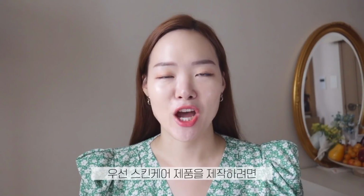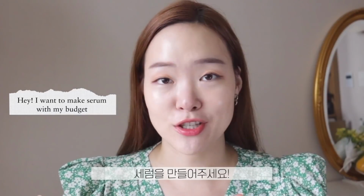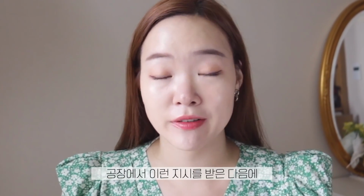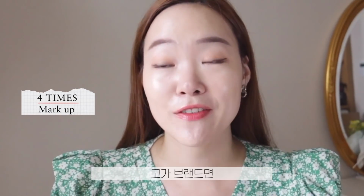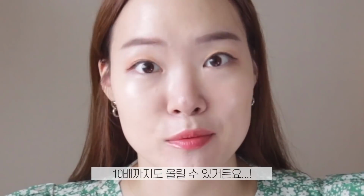So basically, when you're trying to make a skincare product, you go to a third-party factory manufacturer and you give them a budget and say, hey, I want to make a serum, for example, let's say, and I want you guys to make it under $5 to $6. And so the manufacturers, after hearing these instructions, will make a serum that fits under that budget. And then once these brands get those products, they do a 4-time markup or even more if they're a luxury brand. And we're talking about like 10 times markup even.